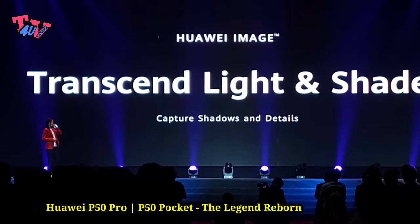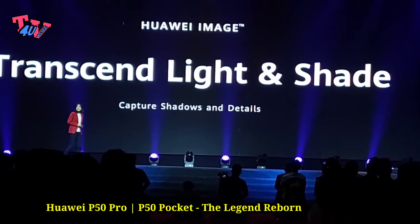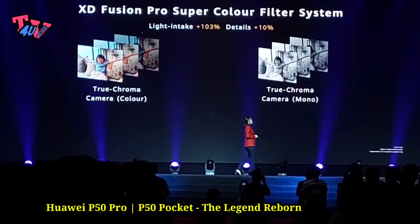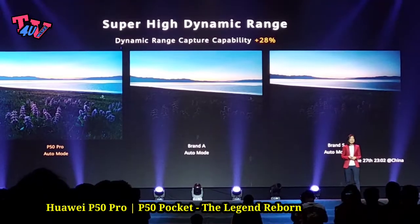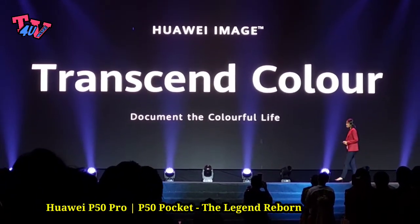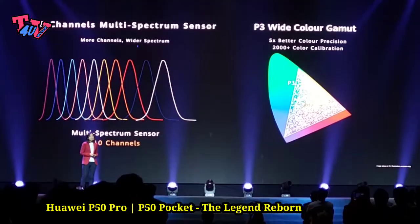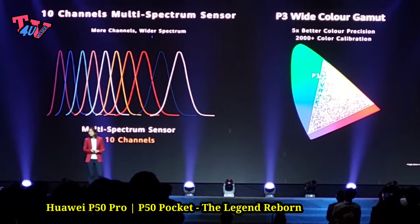Transcends light and shade. Under very low light conditions, because again of our computational science calculation and image processing technology, we are able to have a super color filter system that adds color. When I mention color, yes, Huawei P50 Pro transcends color as well. Whenever we mention color in photography, we always talk about ambient spectrum channels. Probably you might ask me, what does it mean by 8 channel and 10 channels, right?